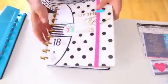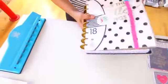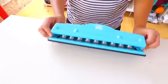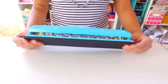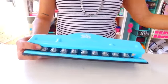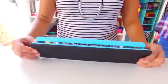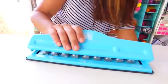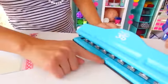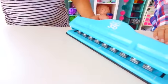So the last thing I'll show you is the punch. So this is the punch that we've been talking up so much. It fits the A5 planner, and it punches up to 3 pages at a time, and it's all marked for you, an easy to follow guide.